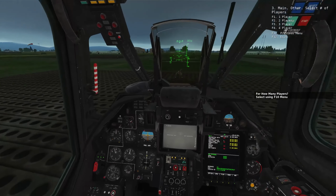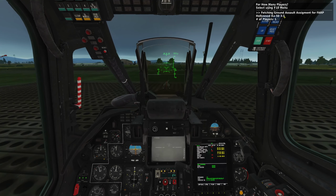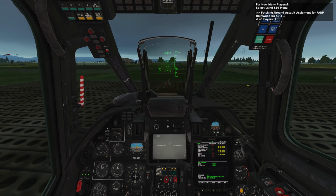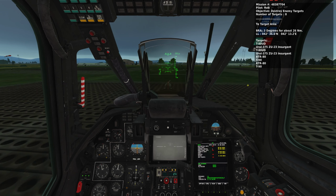All right, welcome to this dreary day on Far Hollywood. Today I'm going to talk about a practical use of the navigation systems in the Ka-50. But first, we are going to get our mission here. We need a grid off it.